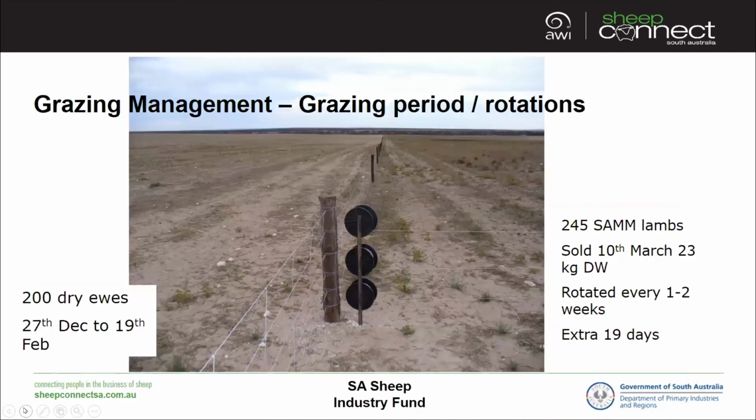And the final one here, once again, the paddock on the left was set stocked with 200 ewes from the 27th of December to the 19th of February. And on the right-hand side, we split that paddock in half and had 245 lambs, so a few more feet in there. And they were rotated from side to side every 1 to 2 weeks. We actually got 19 extra days grazing there, and you can see the difference in cover.